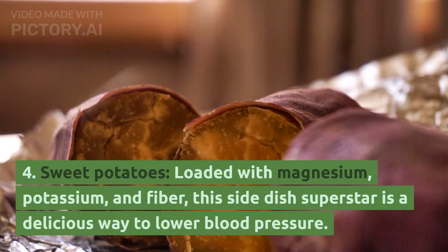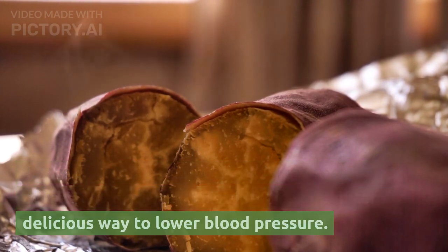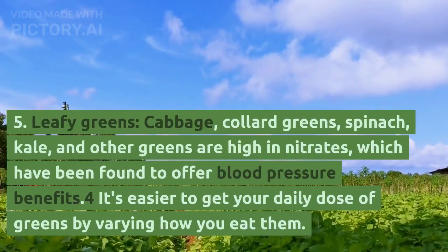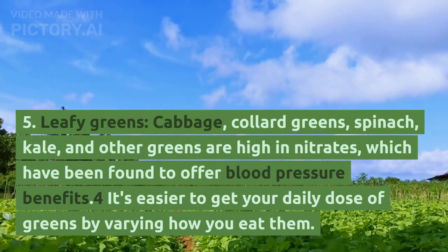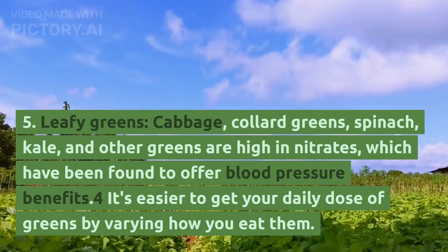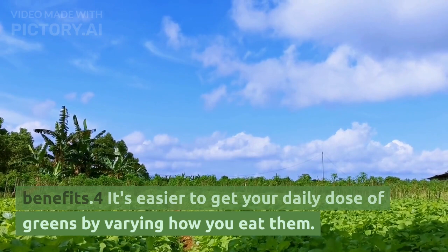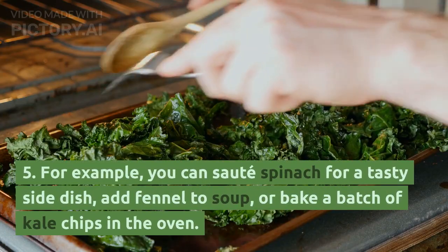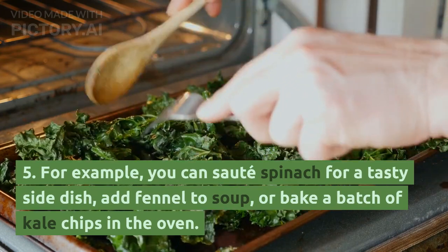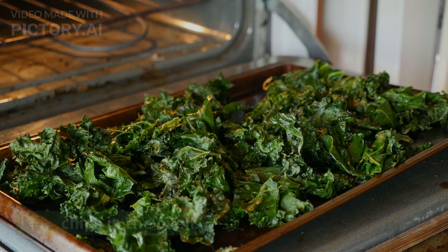4. Sweet potatoes. Loaded with magnesium, potassium, and fiber, this side dish superstar is a delicious way to lower blood pressure. 5. Leafy greens. Cabbage, collard greens, spinach, kale, and other greens are high in nitrates, which have been found to offer blood pressure benefits. It's easier to get your daily dose of greens by varying how you eat them. For example, you can sauté spinach for a tasty side dish, add fennel to soup, or bake a batch of kale chips in the oven.